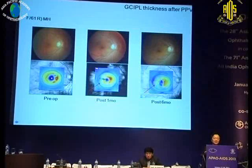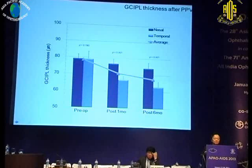This is a case of a 61-year-old female who received vitrectomy for macular hole. The GCIPL thickness continued to decrease from 1 to 6 months after surgery, especially the temporal side, shown in blue color. This graph shows postoperative GCIPL thickness changes. The thickness decreased significantly at 1 month and 6 months after surgery.